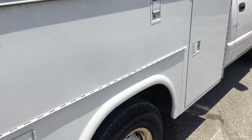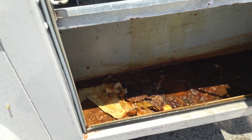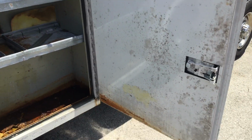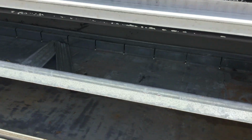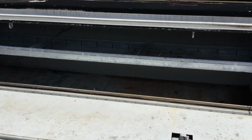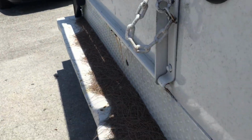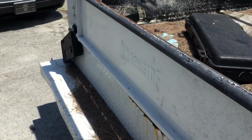All the cabinets open and close as they should. This one has some water accumulated in it. It shows some rust on the bottom. But all the other cabinets look great. They all open and close just as they should. These lower ones get wet and show surface rust.